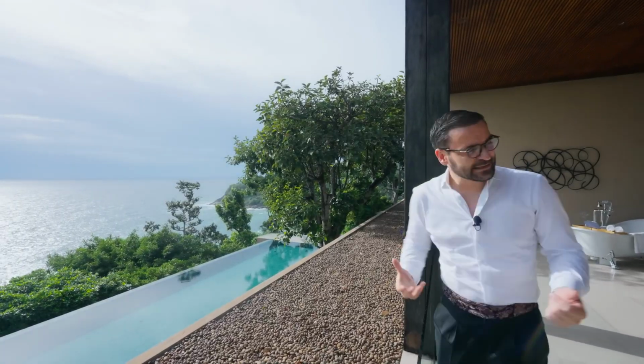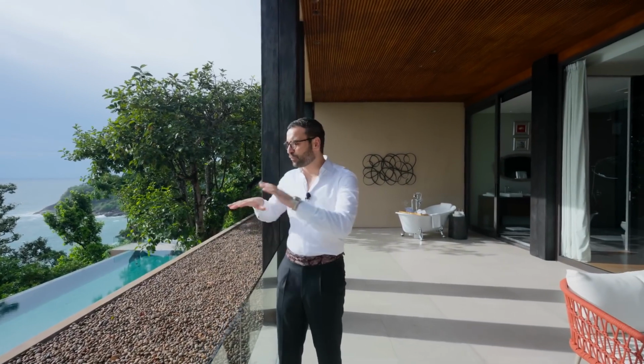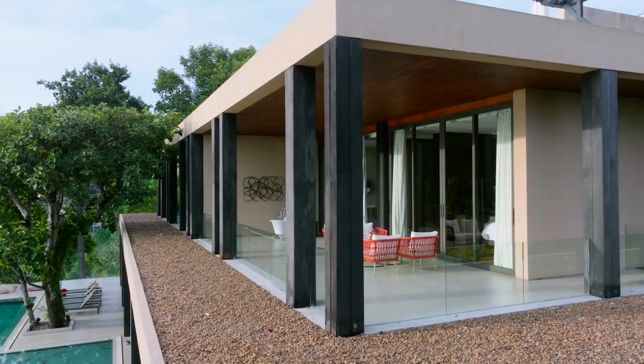I mean, it's fantastic, and I really like that these bedrooms on this wing, they have a lot of privacy because you have the balcony pretty much cantilevering out.